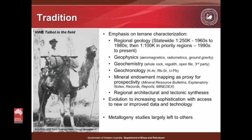The state's been mapped at 1 to 250,000 scale. About 40% of it's now being mapped at 1 to 100,000 scale. We've been progressively collecting large geophysical data sets, geochemical data sets, geochronology, and mapping the endowment of terrains. So basically cataloguing mineral deposits in different terrains. And from that have been developing, where we can, regional architectural and tectonic syntheses.